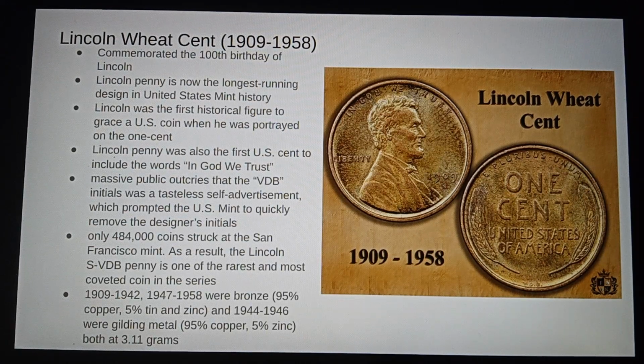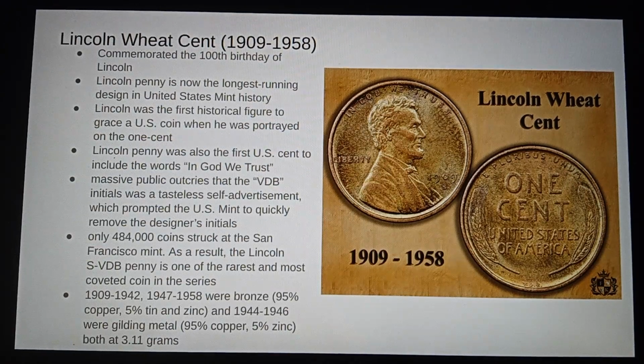As you saw earlier, we had fictional depictions of liberty as a female with different ways of showing how she was free. And the Lincoln penny really broke that tradition with honoring someone great from our history. It was also the first U.S. cent to include the words, "In God We Trust," which is really interesting to me since we were founded really on a Christian country, and we still are today.